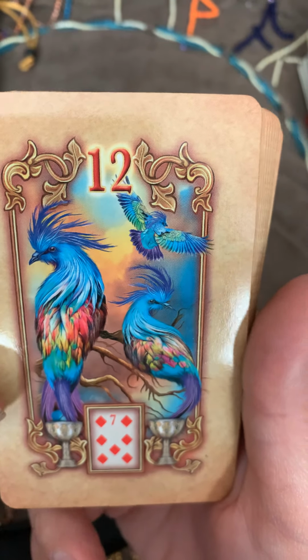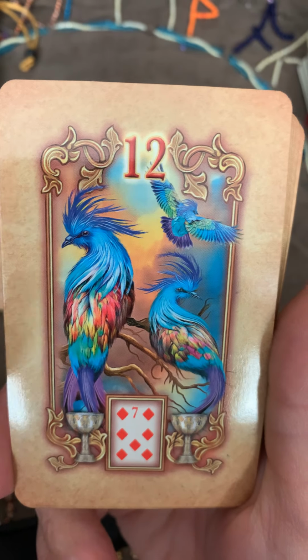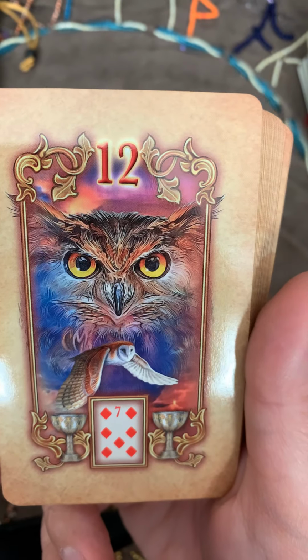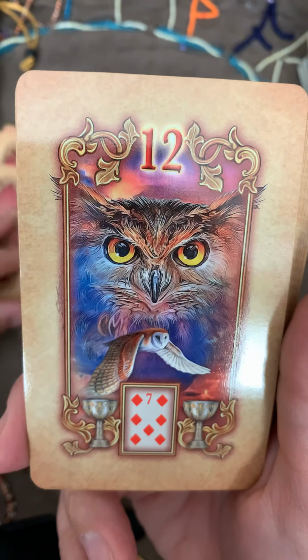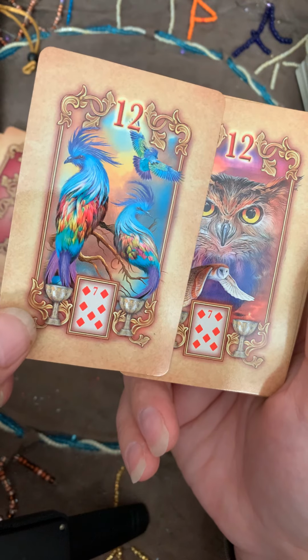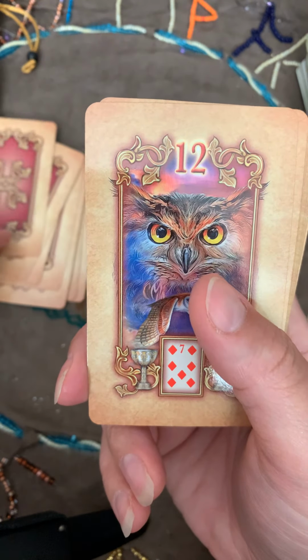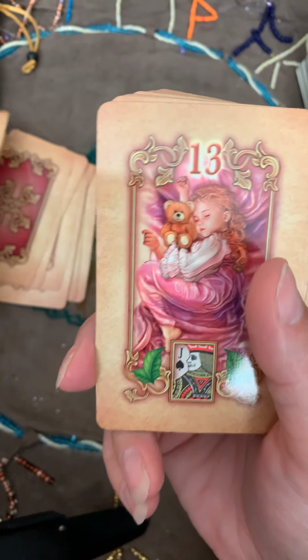Here is the birds. And we have two sets of birds in this deck, and this is one of them. Here is the second one. And both are very beautiful to use. You don't have to use both. You can pick one to work with and just go. And I love this second one. So that's exactly what I'm going to work with.